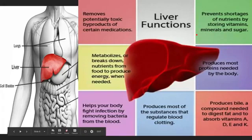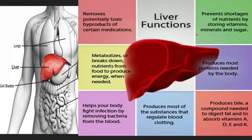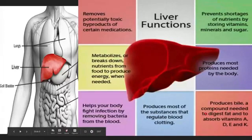Then it also helps with storage of nutrients, by storing vitamins, minerals, and sugar. So your liver is really working, and it produces most of the proteins needed for the body. It produces bile compounds that help us digest fat and absorb vitamins A, D, E, and K. All of these are things our body needs to function properly, but the liver actually helps with the function.